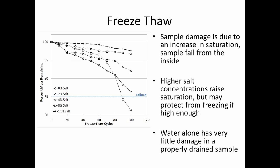So with higher salt concentrations, you raise the saturation, and the damage that occurred in the samples occurred in the core at the bottom. So if you took a sample, saturated it, and placed it to dry, the drying front would go from top to bottom and from the outside in. So the bottom center of the samples is where we saw the most damage, correlating to where the greatest saturation would be. And with these drain samples, which is contradictory to the ASTM method, water alone causes very little damage.